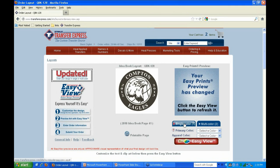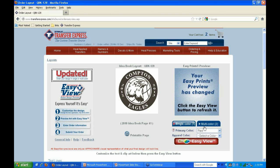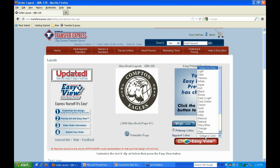So let's say we want to do, let's just keep it simple. Let's say we're going to do one color. The primary color, and if you're confused at all, you can hover over this little question mark here, and it tells you the primary color is all the black area in the design. So if we wanted to do all the black areas there, let's say we wanted to do them red, we could very much go down to, there it is, there's red. And then apparel color, let's say we were going to put that on ash.